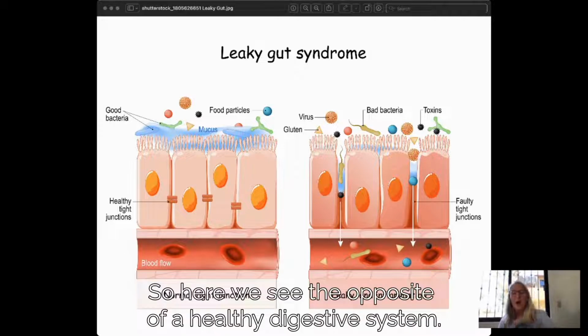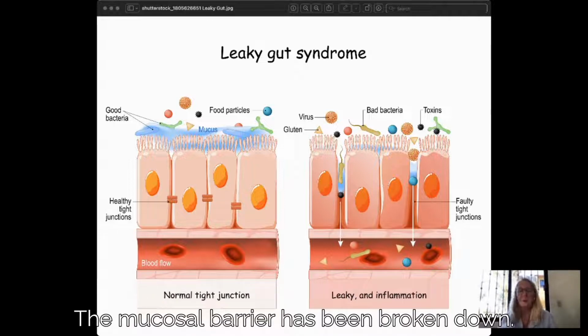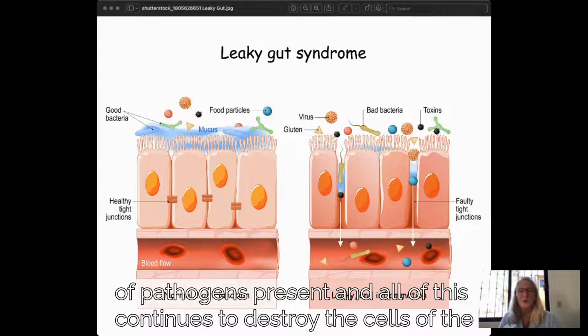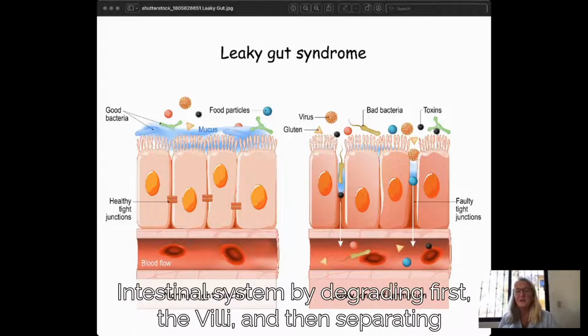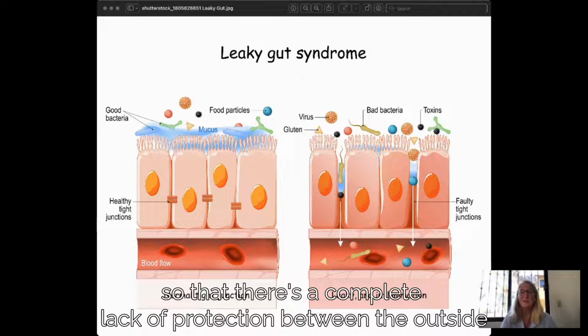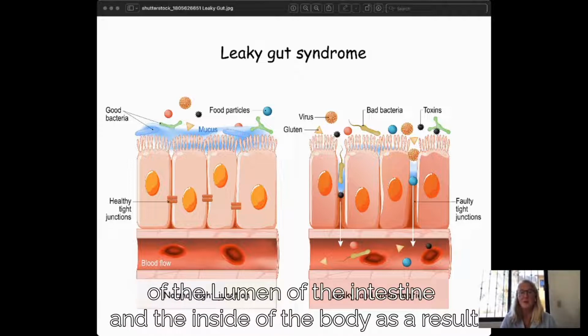So here we see the opposite of a healthy digestive system. The mucosal barrier has been broken down, there's low diversity of the microbiota, and there's an overabundance of pathogens present. And all of this continues to destroy the cells of the intestinal system by degrading first the villi, and then separating the tight junctions, and ultimately destroying the enterocytes themselves so that there's a complete lack of protection between the outside of the lumen of the intestine and the inside of the body.